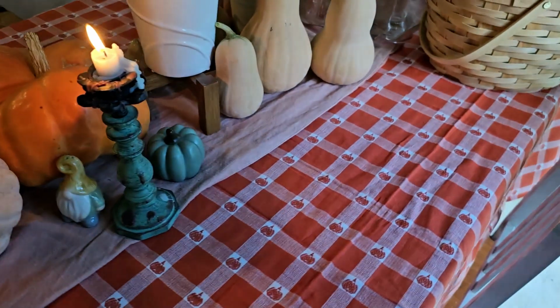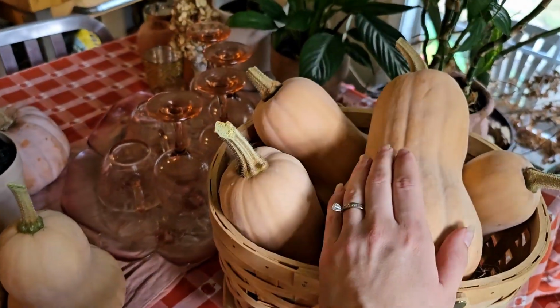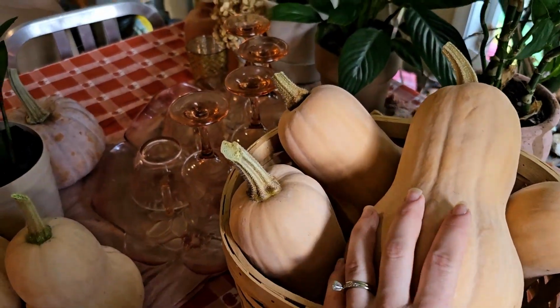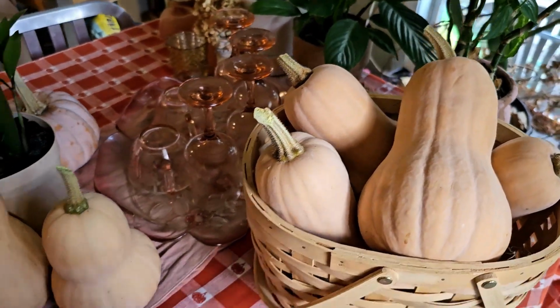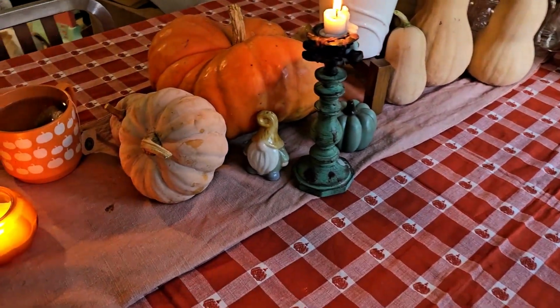And let's see, all these pumpkins are from our garden. This butternut squash basket, these are from our garden. This is just like probably an eighth of what we have in terms of butternut squash. But yeah, I think this turned out beautiful.